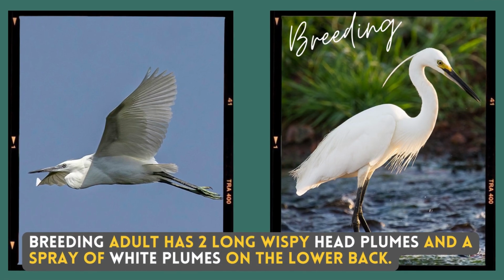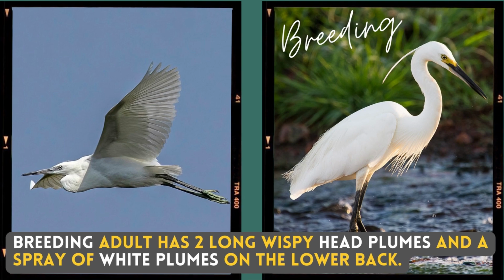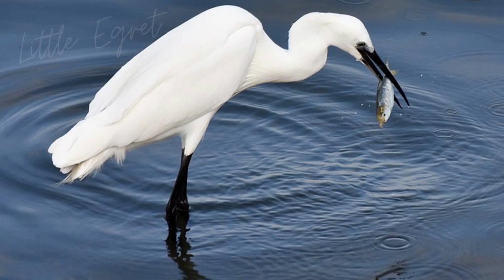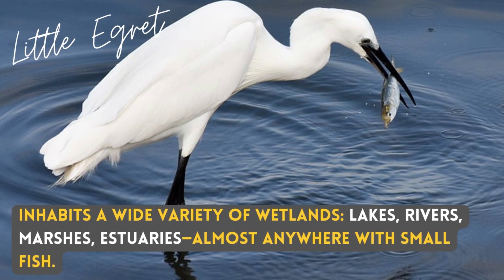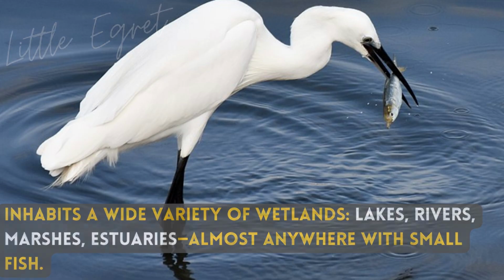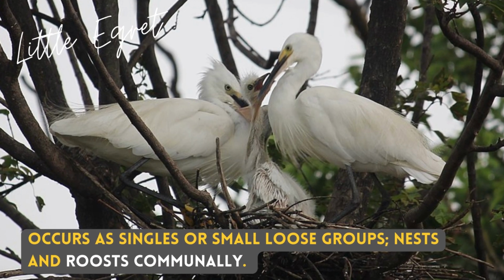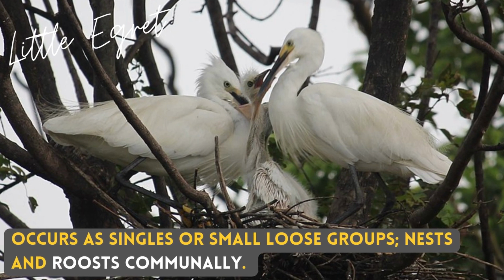Breeding adult has 2 long wispy head plumes and a spray of white plumes on the lower back. Inhabits a wide variety of wetlands, lakes, rivers, marshes, estuaries, almost anywhere with small fish. Occurs as singles or small loose groups, nests and roosts communally.